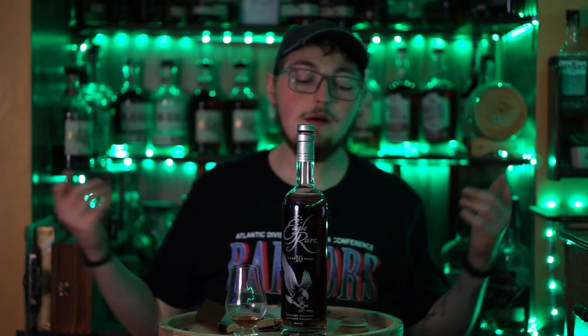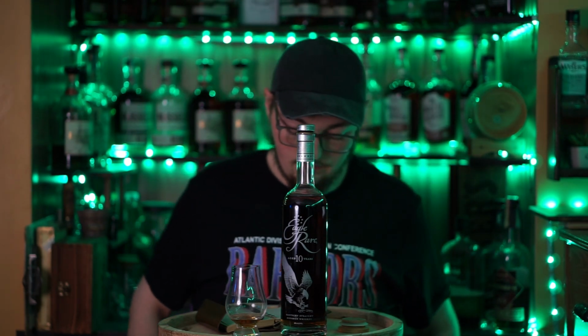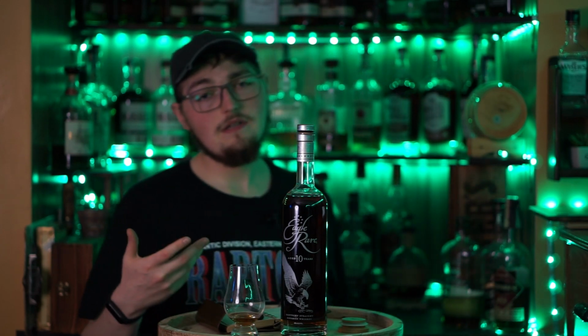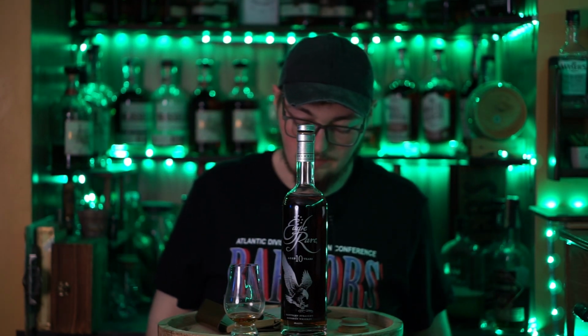All right, we're back. We've got my Decapitation ratings for Eagle Rare 10 year. Nose is going to get an 84. It was a really nice nose. I was very surprised by the complexity and overall strength of the tobacco note I was getting, and it was very reminiscent of something that I would have smoked growing up. So it gets points there.